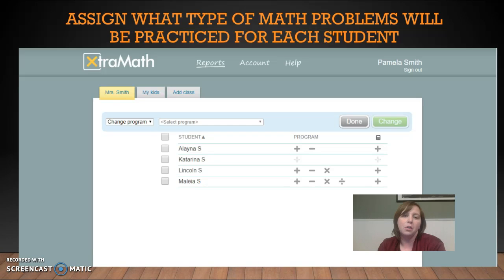Extramath gives you a checklist like this to let you know what your students are practicing. They are going to assign the students different programs based on their age level, because my children are all different age levels. I have Elena in 2nd grade practicing addition and subtraction, and Malia in 5th grade. So she will practice addition, subtraction, multiplication, and division.